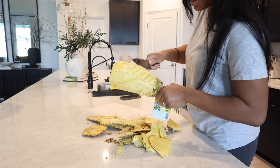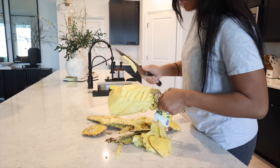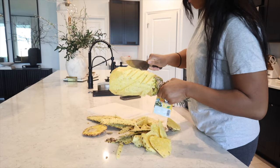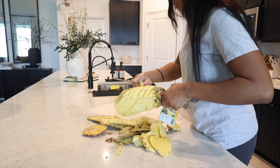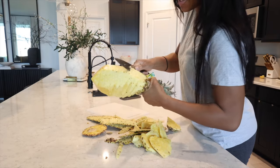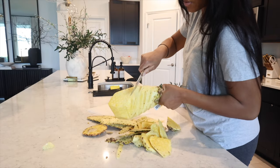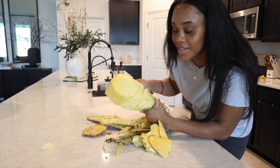Anybody on here is a pineapple peeler? Like, that can peel pineapple real good. And then gusto. What are you guys eating today? I eat any Sunday, Monday. Anyone eating any Sunday, Monday?